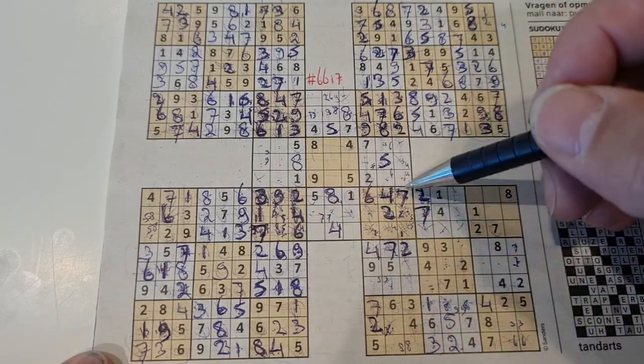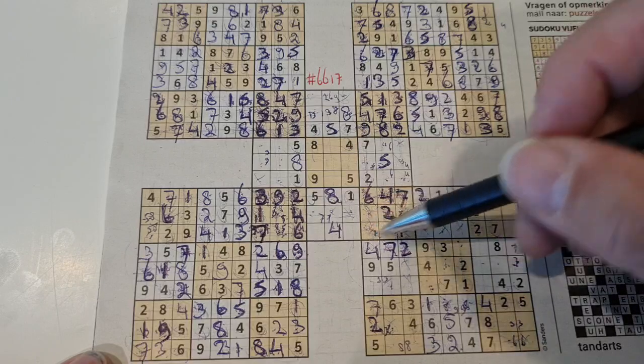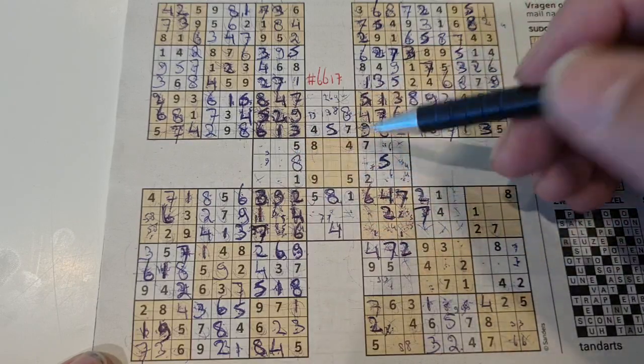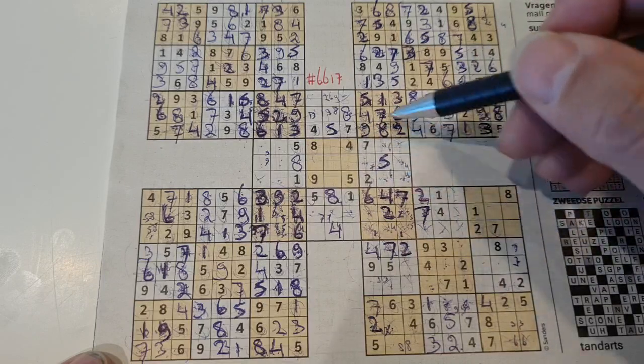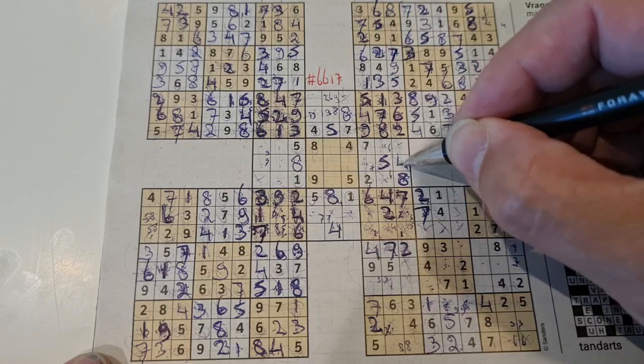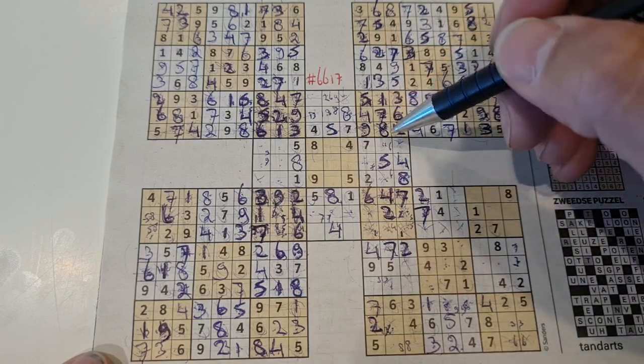need an 8. Can we place an 8? 8 in this row, 8 in the middle row, so the row below. Only 2 places left for the 8, should be here or there. We see an 8 in this column, no 8 there. 8 should be there, and I've eliminated the 4, so the 4 goes here.